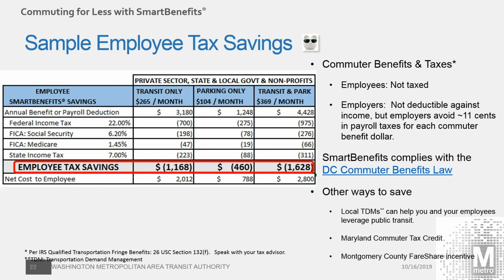There are other ways to save. As Shana indicated, you have your local transit demand management groups in all of the region. There is the Maryland Commuter Tax Credit, and there is a Montgomery County Fair Share program, an incentive program that will have other savings for employers in the Montgomery County area.